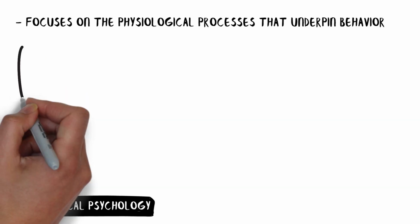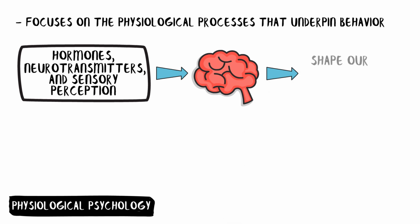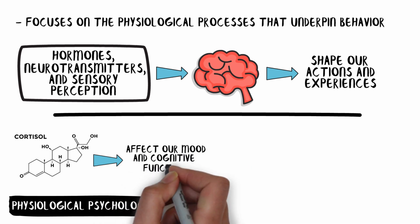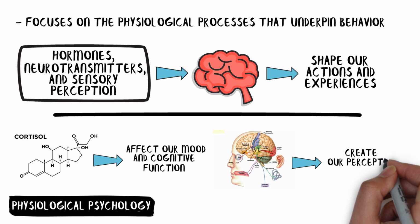It delves into how bodily functions, such as hormones, neurotransmitters, and sensory perception, interact with the brain to shape our actions and experiences. For example, it explores how stress hormones like cortisol can affect our mood and cognitive function, or how sensory input is processed in the brain to create our perception of the world.